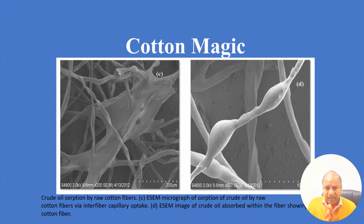So, what is the advantage? Low micronaire cotton is finer in size. When it is finer, you are able to pack a lot of cotton fibers in a given area. When you pack a lot of cotton in a given area, its surface area increases. That is what we need for adsorbency. When you have a high surface area material, you are able to absorb more oil. So, adsorbency as well as absorbency.